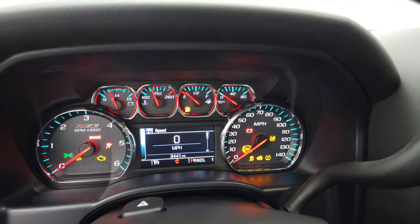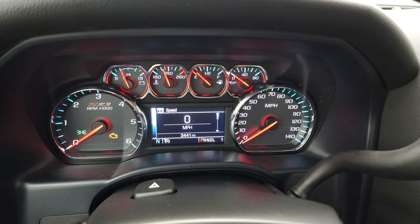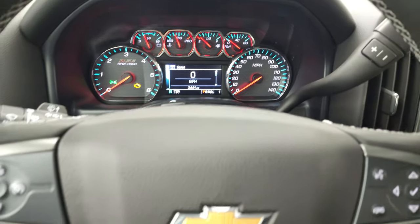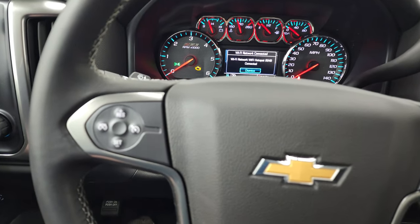Well, that's why this thing's so clean. Only 3,441 miles on this truck, which makes sense. Z71 instrument cluster, that's in really nice shape as well. The first thing that I noticed on this truck when I got in it was the steering wheel, how nice and feels like a brand new steering wheel.